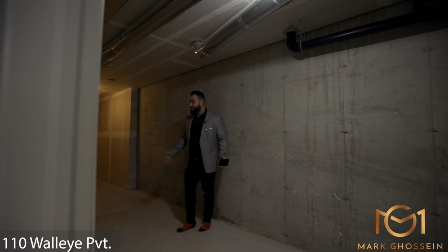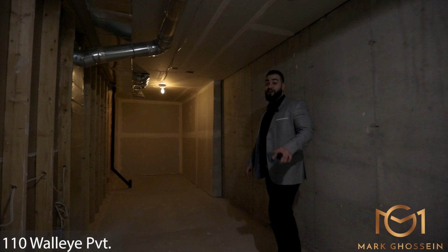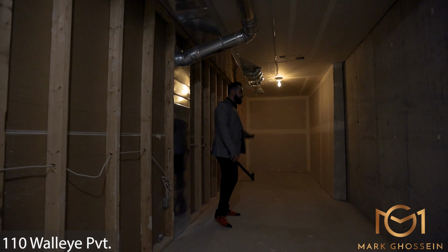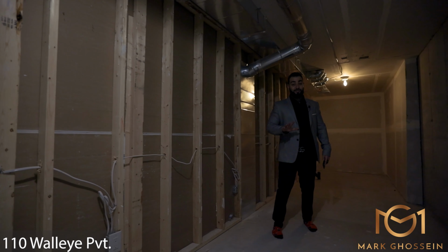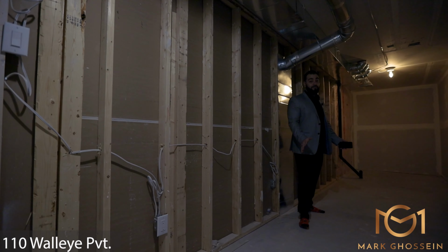Check out this open space here. Take a second to guess what would go here. You got it. This is where the gym goes, guys. You can easily put a squat rack at the end there, put some mirrors up here, and put some dumbbells here, and this would be the perfect home gym. It's literally like a space made for it, if you ask me.